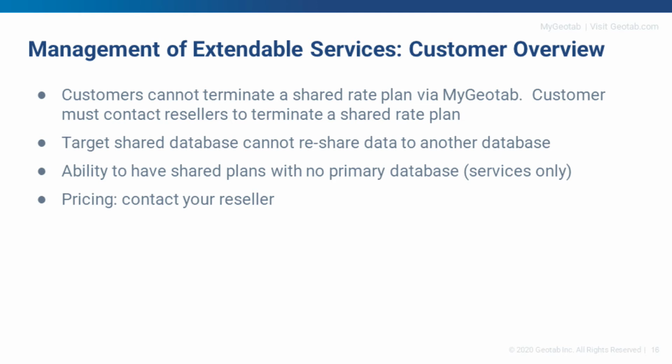Target shared database, so as a user, you cannot reshare the data to another database. Only the primary database has that ability or access to share their data. Customers do have the ability to have shared plans with no primary database. I wanted to explain that one because a question had come up about whether this is possible. You could have shared data going to a database, but the primary database may decide that they don't need that anymore. So they can actually terminate their main subscription plan, but the shared target database can keep it.